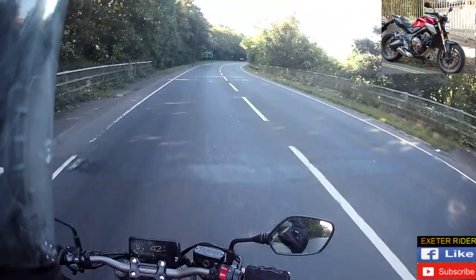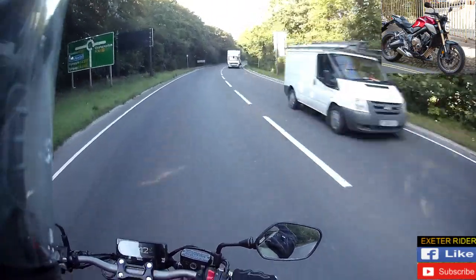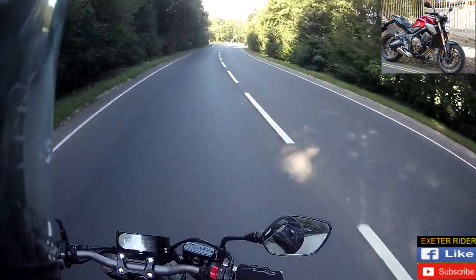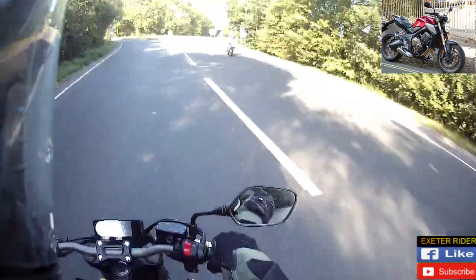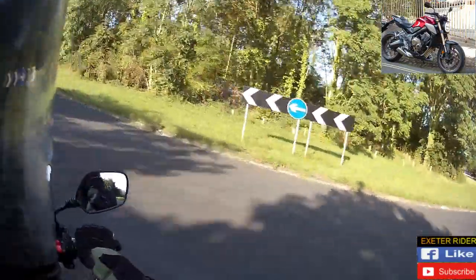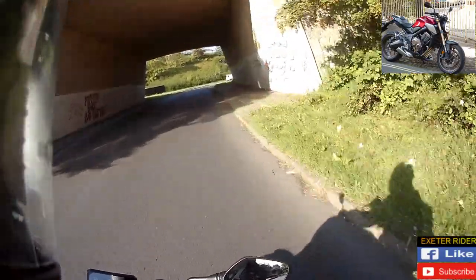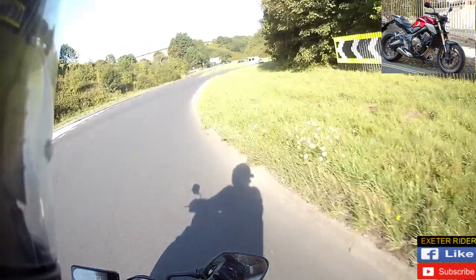The dash is very readable, with a decent gear indicator. The speed is highlighted quite nicely, and the rev counter is quite nice as well, actually. It's all set out really nicely. Lovely four pot sound.